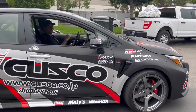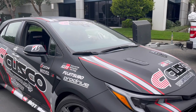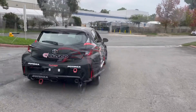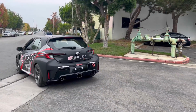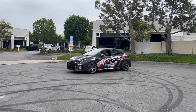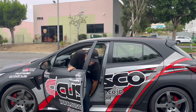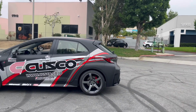Does come as all-wheel drive, the GR-Four all-wheel drive. Got some Recaro seats in it. Let's take it out to the street right here and just take a nice little walk around. All right, she is sexy.